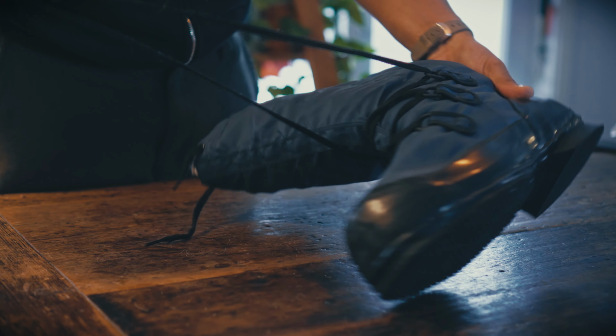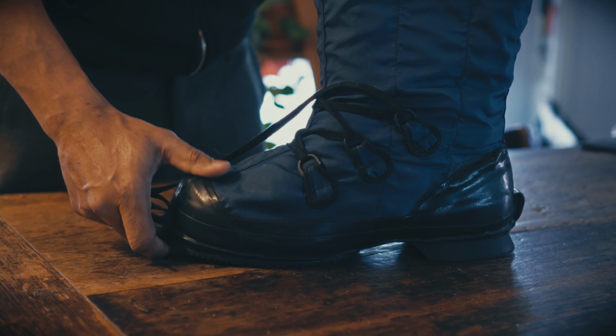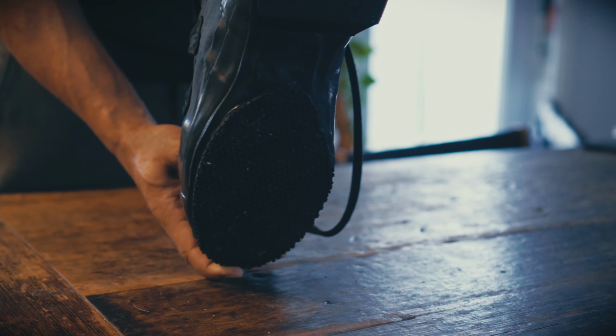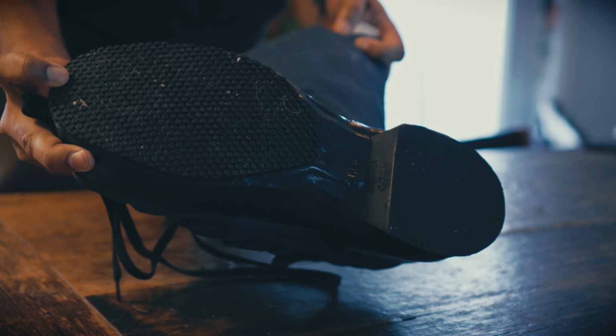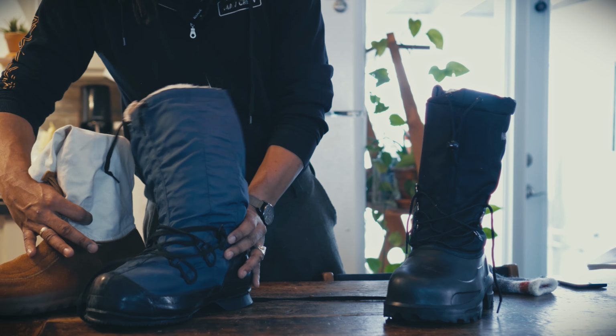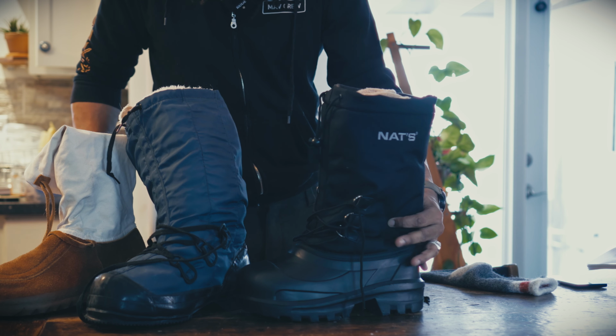And when you're back at camp or whatever, you just pull out everything, hang them out to dry above your stove. This is all great, but I think the best of the best comes with these boots here. Those are Nats.